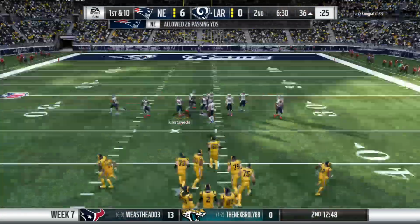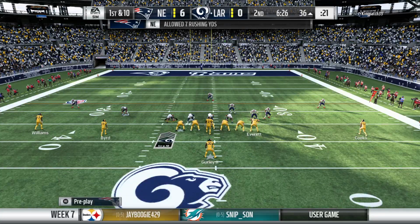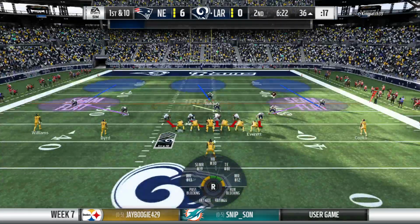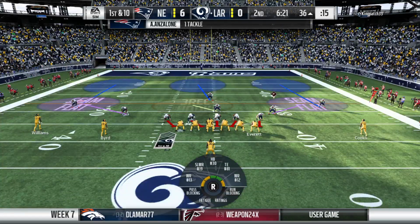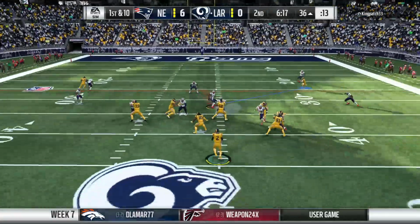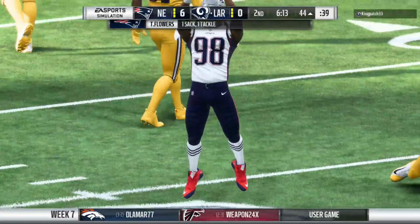Well, partner, I'm not sure how this drive's going to end, but how about the way they flip field position there? A nice attacking play that picked up a heck of a chunk of yardage. They go play action now. Ryan. Rush coming, and he's taken down.